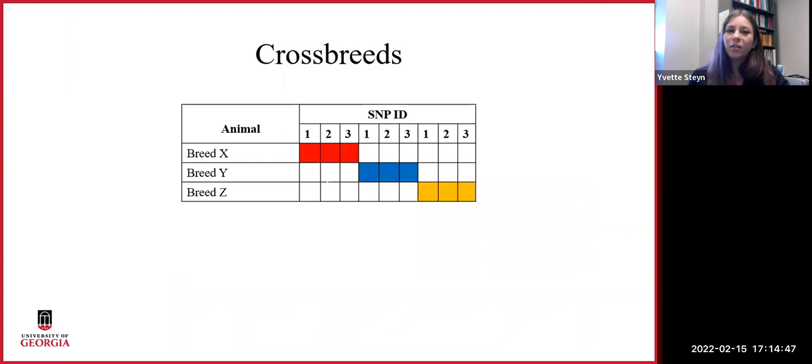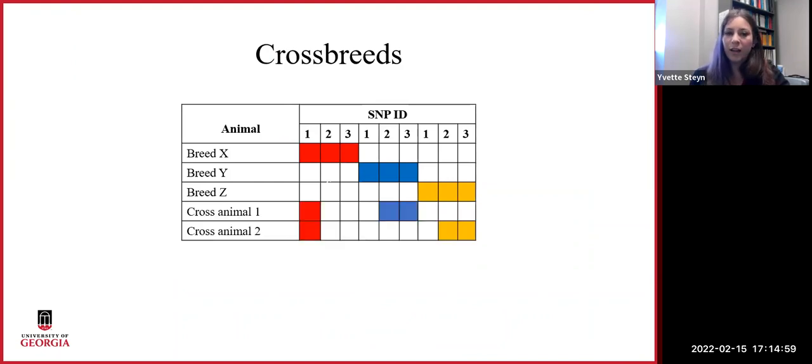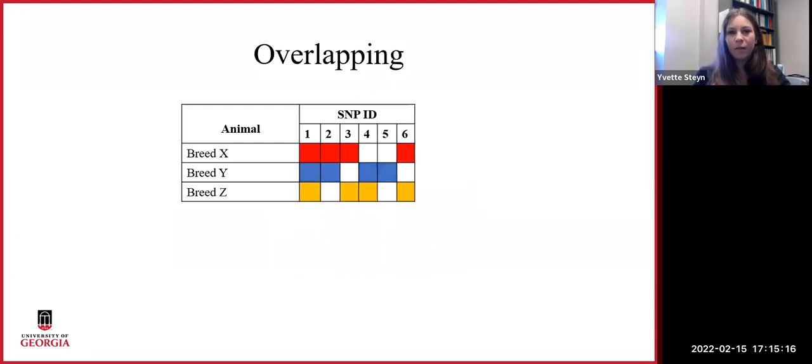The question arises of how to treat crossbreeds, because in this scenario, you have to classify an animal into specifically one group. You can't have crossbreeds. So a suggestion is to take crossbred animals, determine which alleles come from which breed, and then overlap it with the relevant one. So for this crossbred animal 1, the first SNP came from breed X and the other 2 from breed Y. And you can do the rest similarly with how many breeds you want in there.